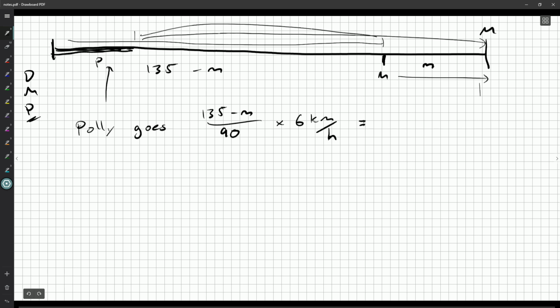So 90 divided by 6 is 15, so we get 135 divided by 15, which should be 9. So 9 minus m over 15 kilometers. Okay, so that's how far Polly goes. That's where she is when Molly gets dropped off. And then Molly's going to walk this remaining distance m, whatever it is.